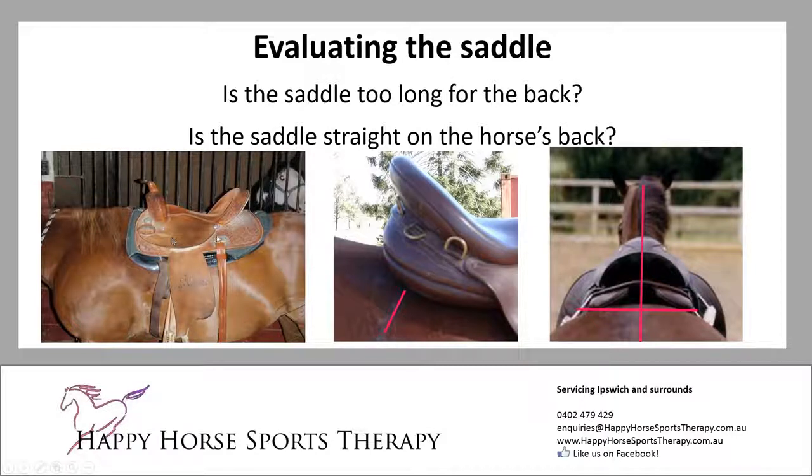Is it extending past the last rib? If yes, then the saddle is too long. The saddle should fit along the length of the back, which is measured from the back of the scapula to the last rib. If the saddle is too long, then the horse will experience a large amount of lower back pain and might have issues such as running through the hands, a four-beat canter, or bucking.